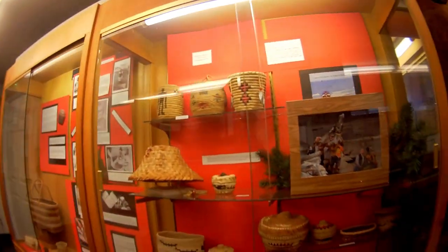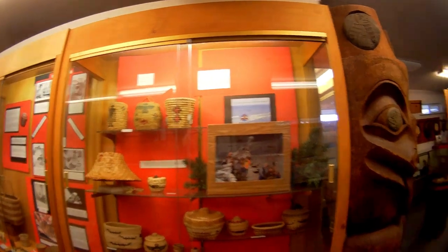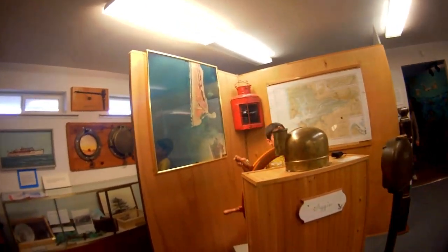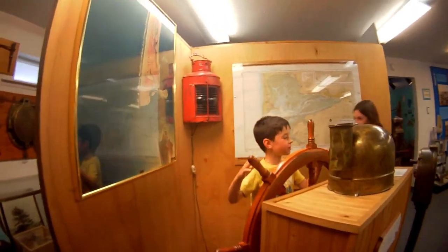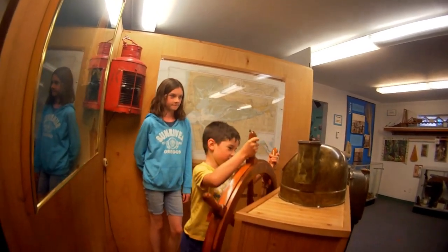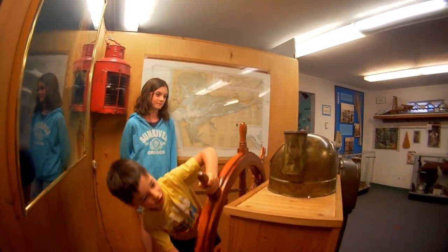Man, there is a lot of stuff here. You gonna steer the ship? Okay, we'll see you steer the ship. Let's go to Alder Lake. And then turn very sharp there.